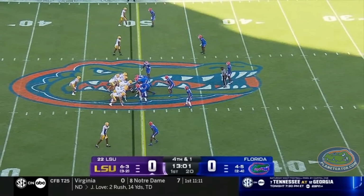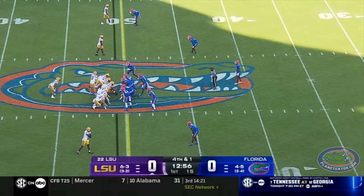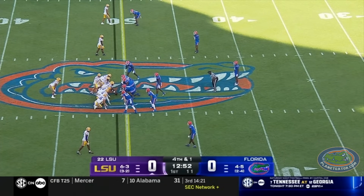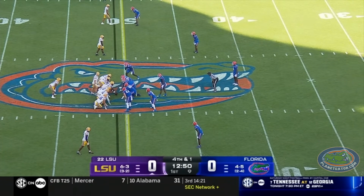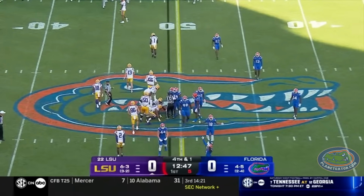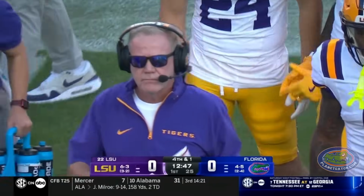Tight splits up front. Nussmeier under center. Williams behind him. Gators hold still up there on the front side. And a whistle and a timeout called by LSU. The congregation's hot and bothered here early in a good way.